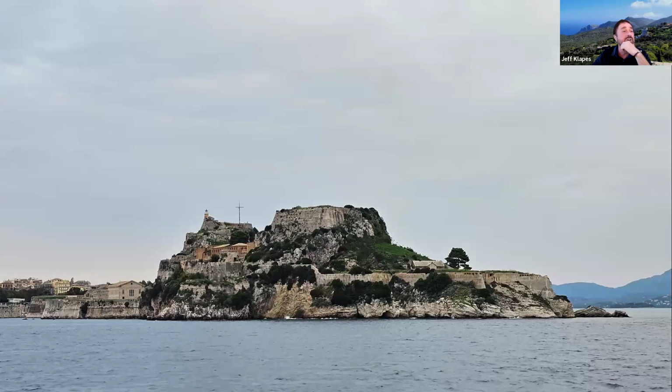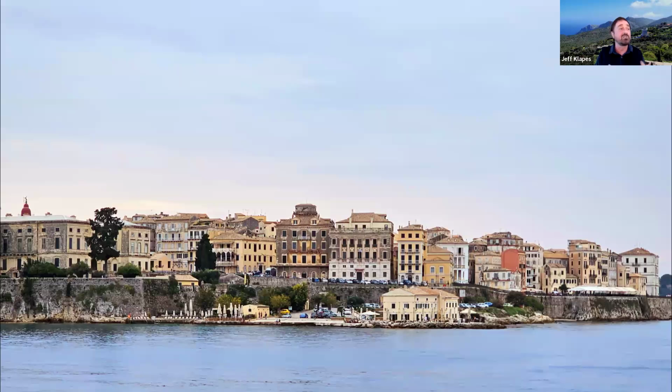But we took a trip to the nearby islands of Paxos and Antipaxos, which are maybe 10, 15 miles south of the southern tip of Corfu. This is passing the fortress. It's fun to take a boat trip, if only to see Corfu from the sea, because it's a very different perspective and a more historic one, because that's how you would have originally approached the island.